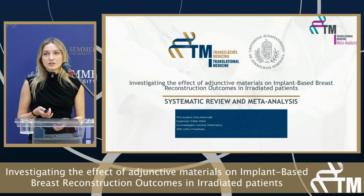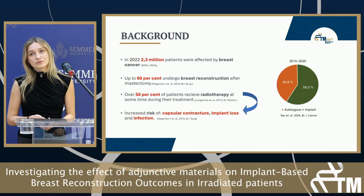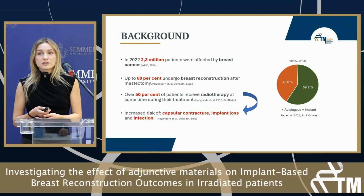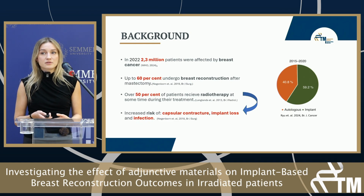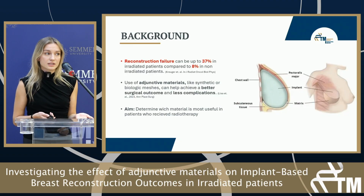Allow me to introduce the first project, which is investigating the effect of adjunctive materials on implant-based breast reconstruction outcomes in irradiated patients. In 2022, 2.3 million patients were affected by breast cancer worldwide, and as I have mentioned, up to 60% of these patients undergo breast reconstruction after their mastectomies. Unfortunately, for patients who received radiotherapy, there is an increased risk of capsular contracture, implant loss, or infection. Reconstruction failure can be up to 40% in irradiated patients compared to only 10% in non-irradiated patients.